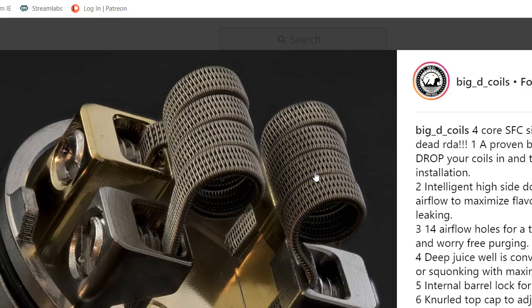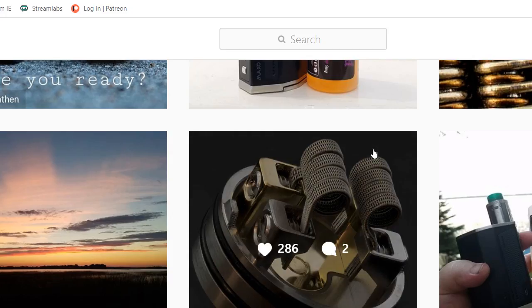Here's another picture of the build in the Drop RDA. That right there would be a heavenly vape. If you've never vaped a 4-core stagger fuse Clapton, it's unbelievable. Absolutely unbelievable. That right there is a fantastic vape.